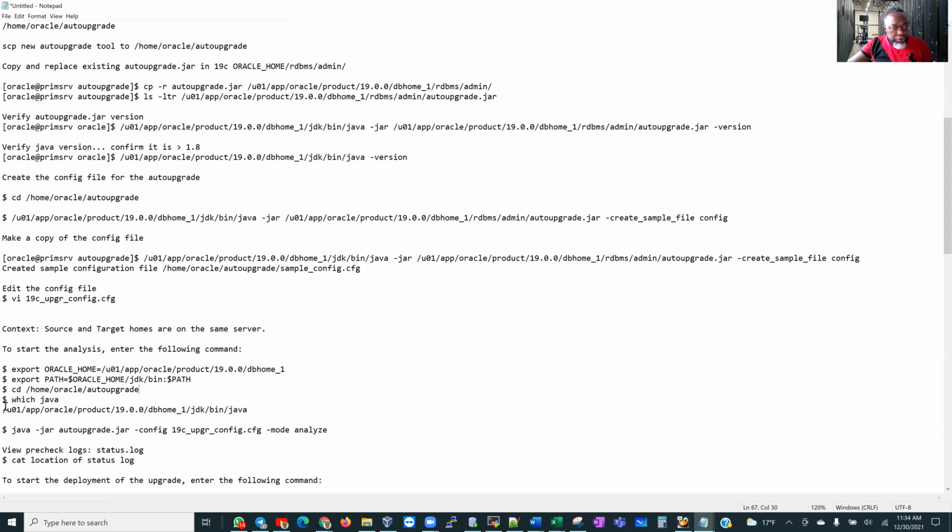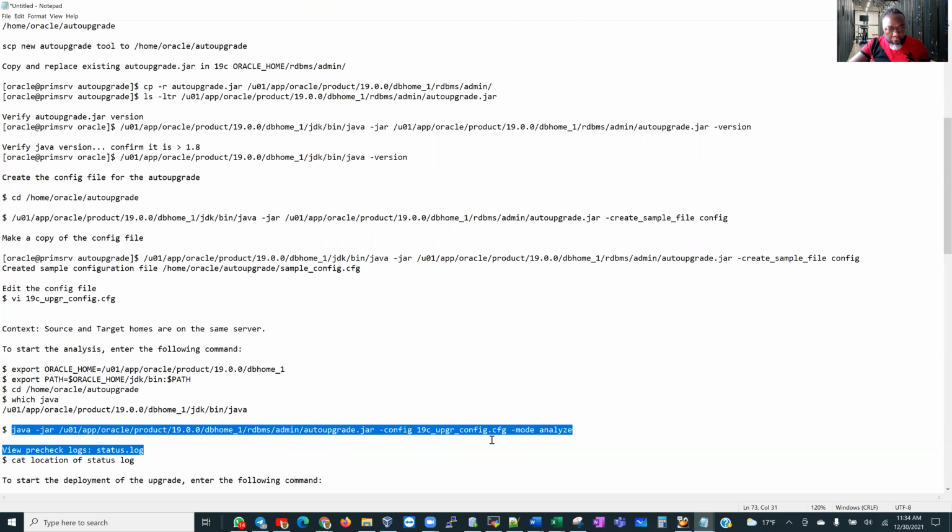But just to show you guys, and not to make it confusing for you, I would go ahead and pick that autoupgrade from what we replaced. So that would be what I would use. Let's put it here, that way it makes it a lot easier if you're following to understand. So let's copy this whole command, and then we're going to run in analyze mode. Let's copy this and go back to our MobaXterm and take this one out. And then I would run java -jar, all of this autoupgrade.jar.